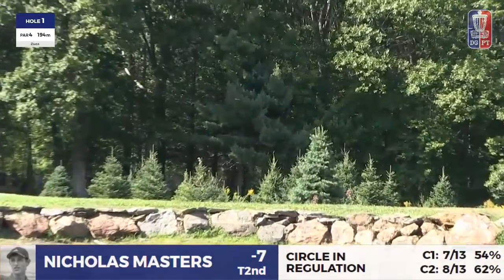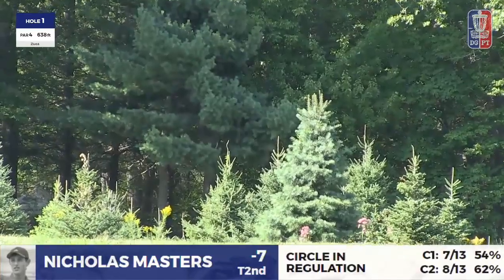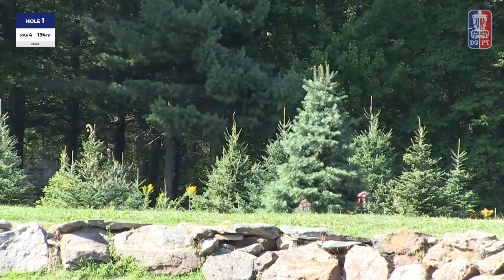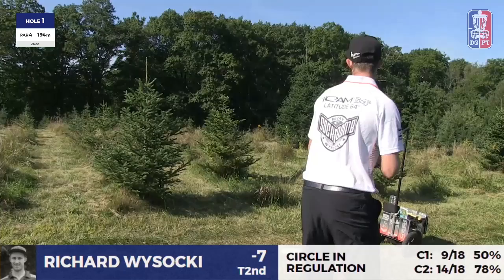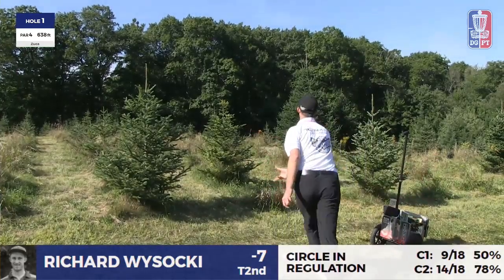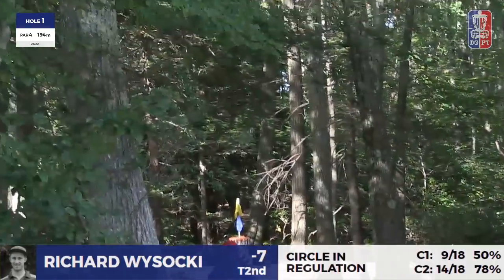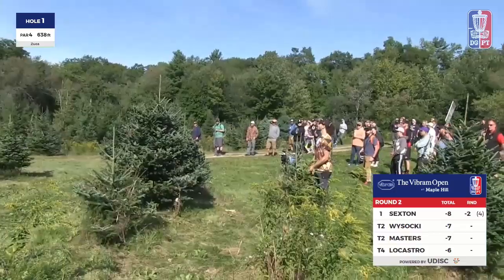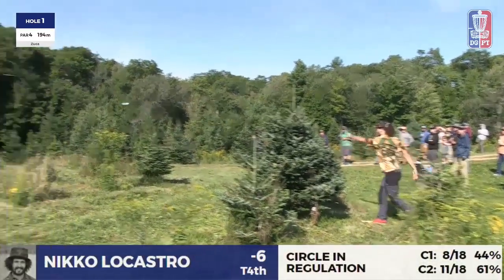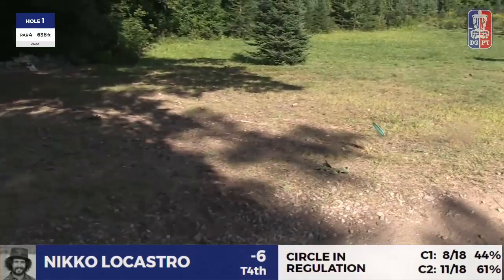And Nicholas throwing from the drop zone after going OB on the tee shot. That's heading all the way to the new green that we find on 1. We're going to get back to the women here on hole 1. And if he wants any chance at a birdie, he's going to attack the green, and he did attack. And Nikko's playing up short of the green.